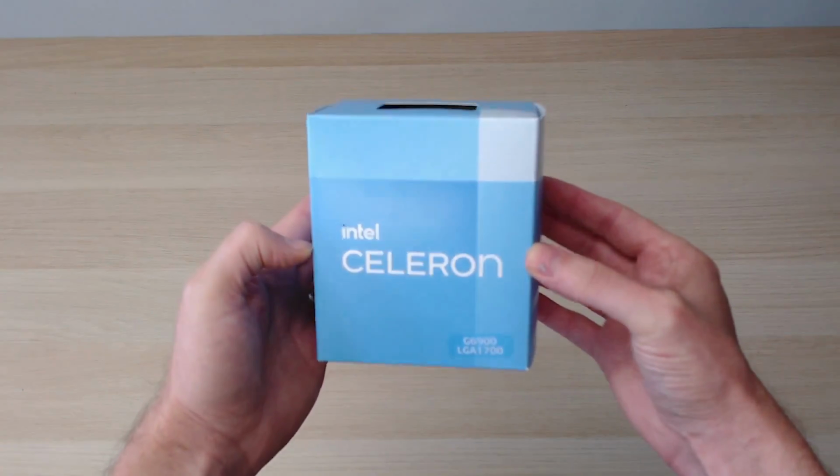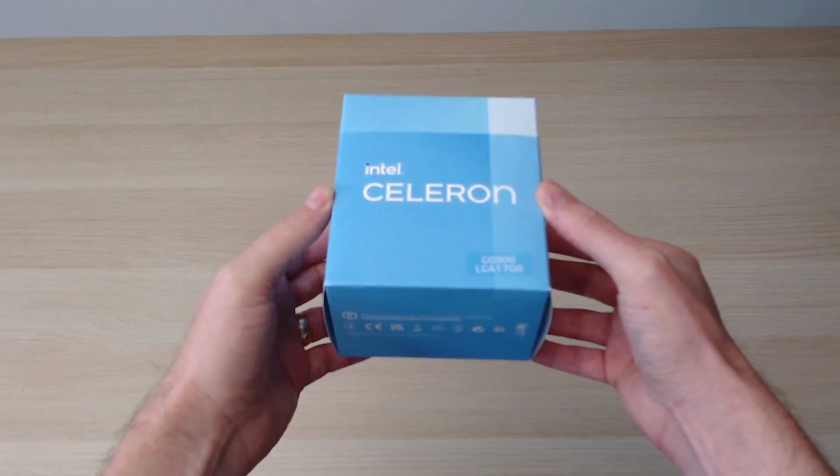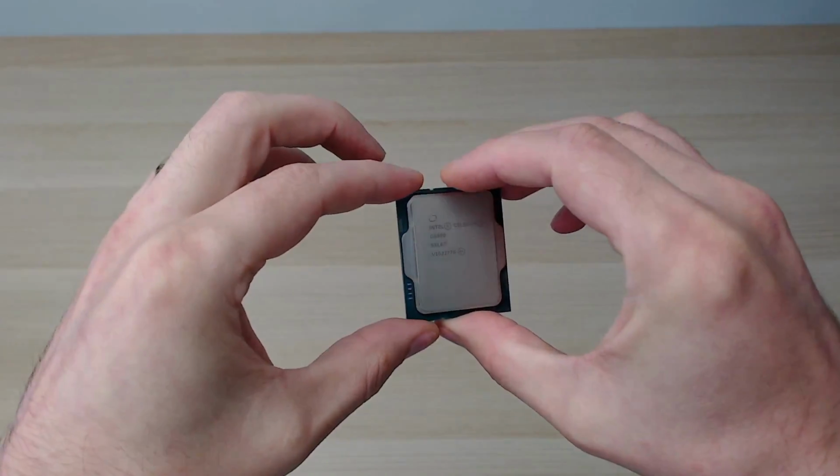So we've finally moved on with our components, and we recently managed to pick up our first 12th gen motherboard, and while we were looking for a CPU to pair with it, we found this. This is an Intel Celeron G6900 and it was released in January 2022.